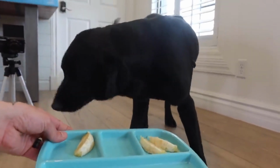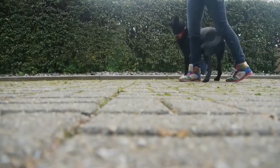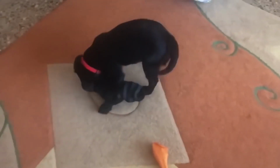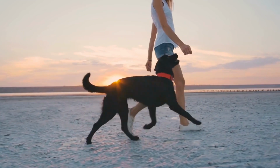Speaking of the social nature of labs, all black labs are generally active, friendly, and devoted. They bond intensely with their family, but typically love meeting new people as well. The life expectancy of a black Labrador is 12 years, and your puppy could live significantly longer given the right diet and exercise.